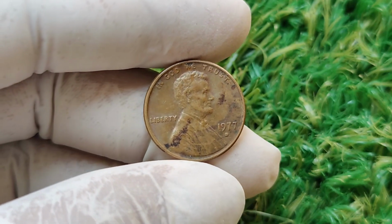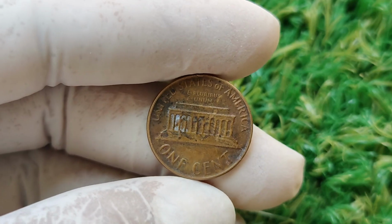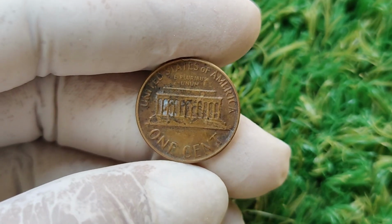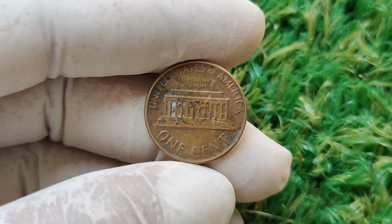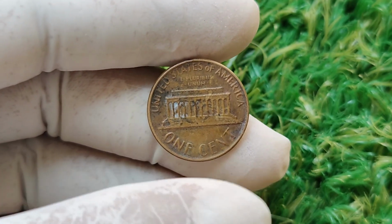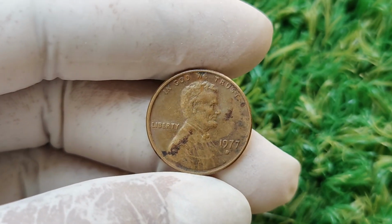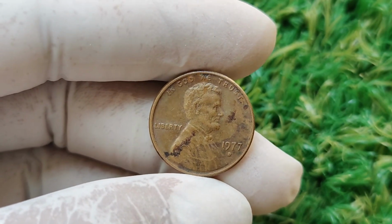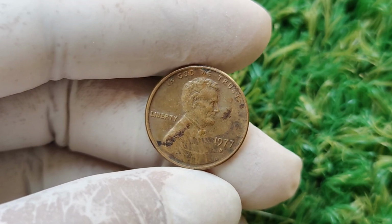According to expert numismatists and top auction houses, only a tiny handful of these rare 1977 D Lincoln cents with unique attributes exist. One specific example in pristine condition sold at auction for an astonishing $1.16 million. That's a staggering amount for any coin, let alone a penny. Now you may be asking yourself, how can a penny be worth more than $1 million? What makes it so special?